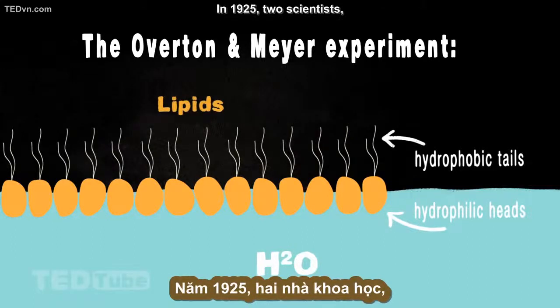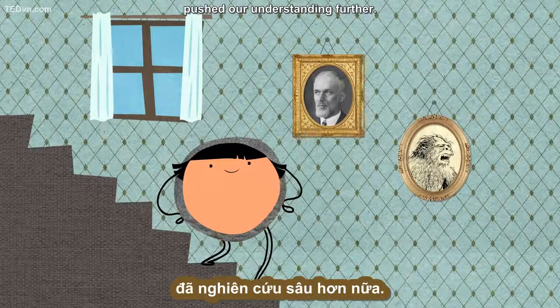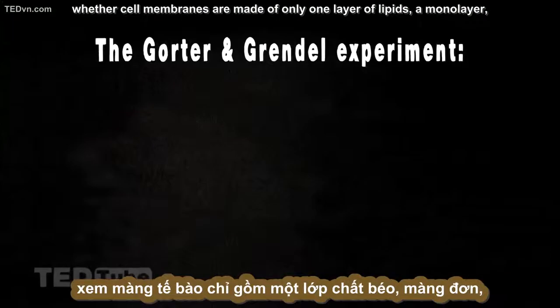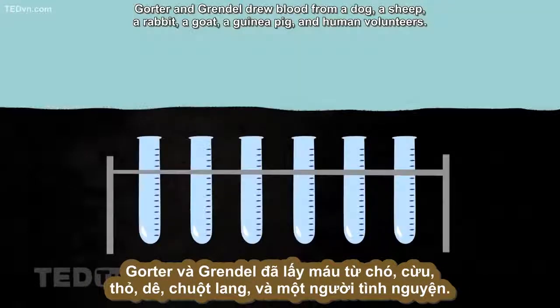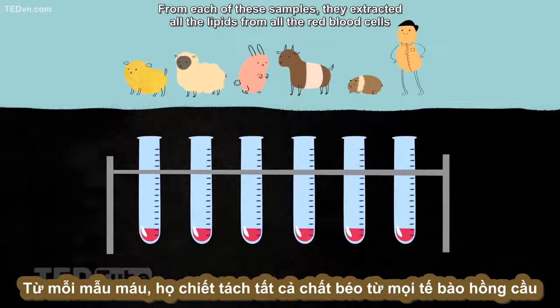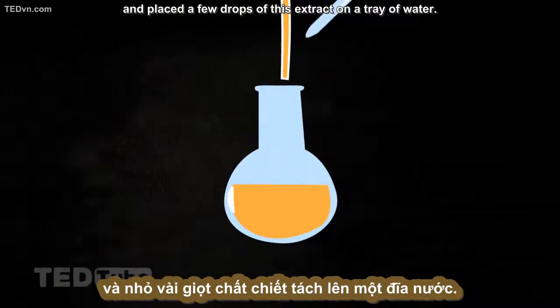In 1925, two scientists, Evert Gorter and François Grendel, pushed our understanding further. They designed an experiment meant to test whether cell membranes are made of only one layer of lipids, a monolayer, or two layers stacked on top of one another, called a bilayer. Gorter and Grendel drew blood from a dog, a sheep, a rabbit, a goat, a guinea pig, and human volunteers. From each of these samples, they extracted all the lipids from all the red blood cells and placed a few drops of this extract on a tray of water.